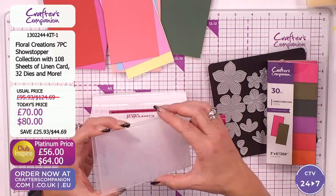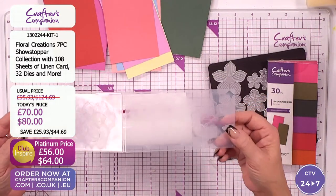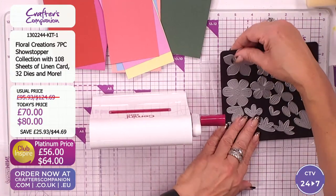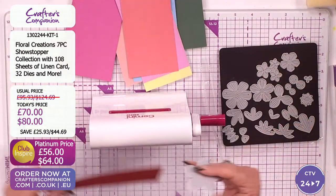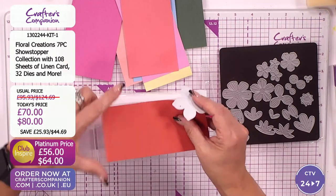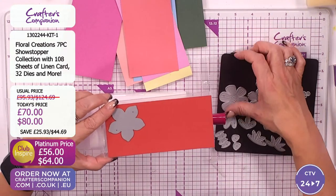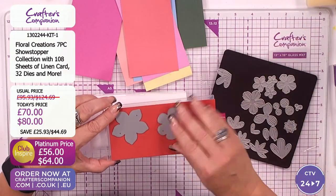You can see mine's well loved because I've been cutting loads and loads of flowers. So we'll just get on with it and cut out a few different shapes. Now, these have been purposely sized to fit inside your mini, and also you can cram quite a few florals onto there each and every single time. So that's exactly what we're going to do.